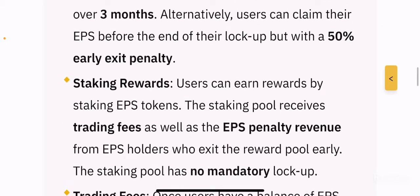Alternatively, users can claim their EPS before the end of their lockup, but with a 50% early exit penalty. For people who like to dump their tokens immediately after they receive an airdrop, you can still do that, but the penalty will be very high, where you would be losing 50% of the token as an early exit penalty. This I feel is something which is going to prevent people from dumping this token, which, in my personal opinion, is a good thing.